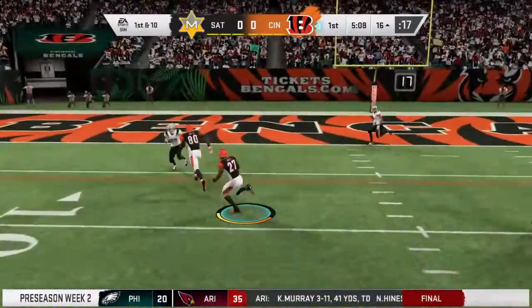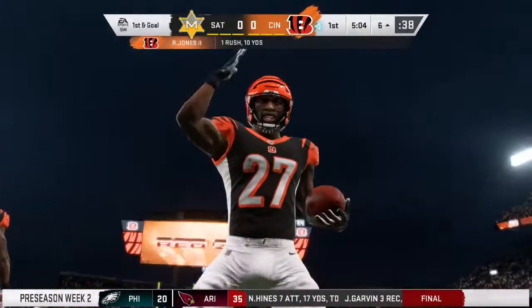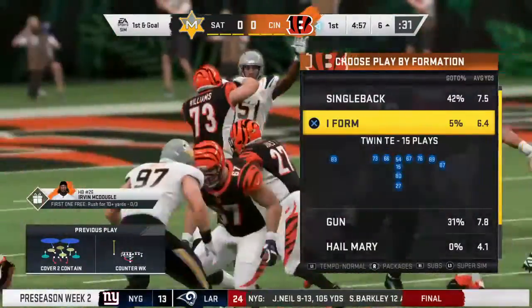Now the first carry for Ronald Jones. And he will be brought down at about the 6-yard line. They get 10 more there, and I believe that'll be enough for another first down. It will. Tremendous blocking by the interior of the offensive line.